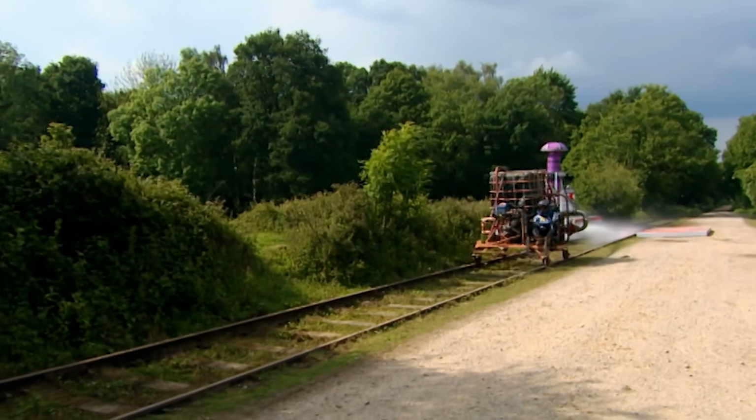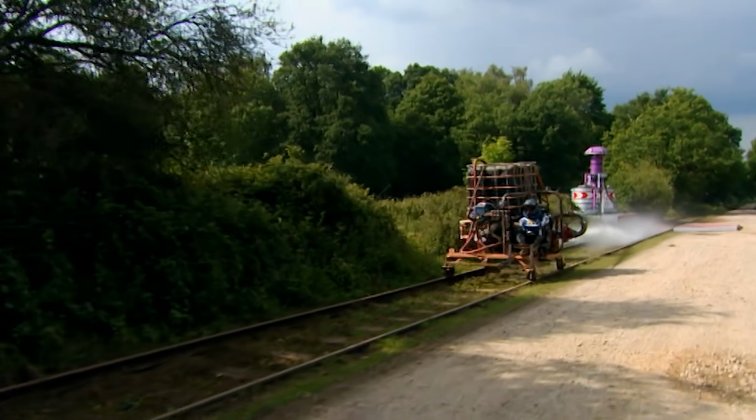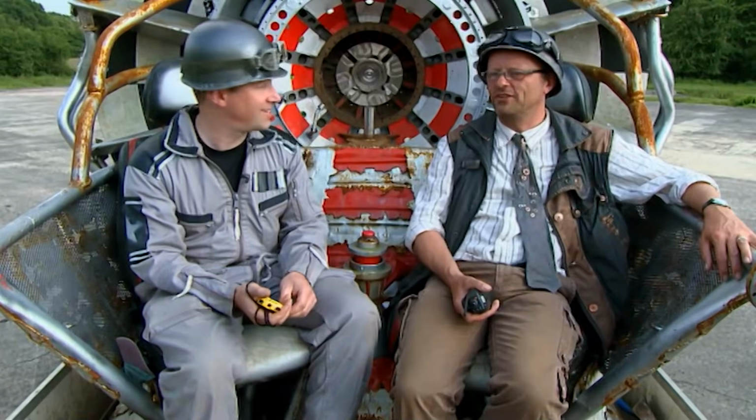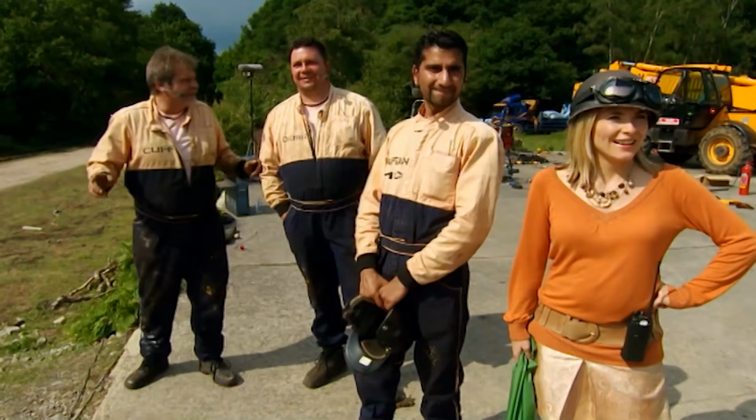Go on, Jem! That's brilliant! But it really does defy the eye that it's not the engine driving, it's just the water. Yes, certainly. It's got to be the engine on the axles, but it's not. Did you time the first 50 metres?